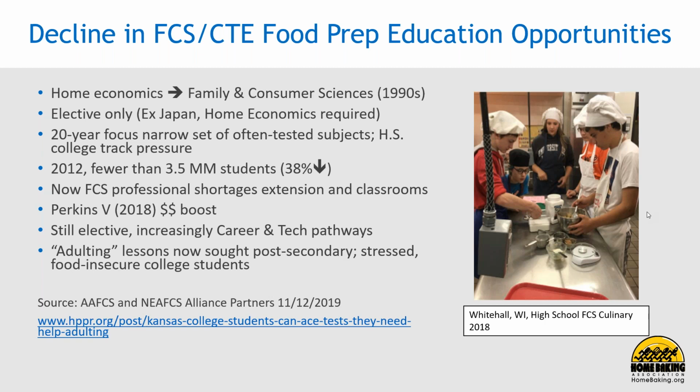So adulting, interestingly enough, if you look up this article that we reference here, it just came out. I find it fascinating that at a collegiate level, food insecurity and the mental strain that students are undergoing in the collegiate or secondary education world is increasing. It's because of that lack of education, in part to do with food skills, food preparation, and food safety. Next slide, please.